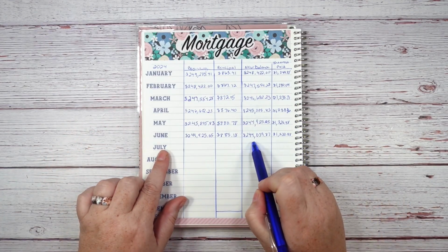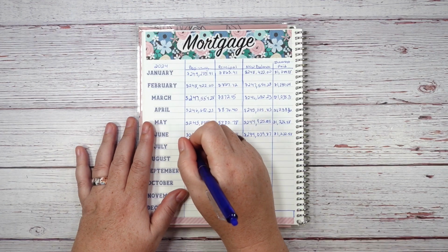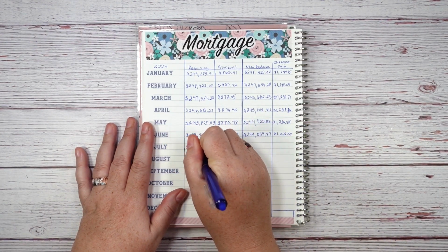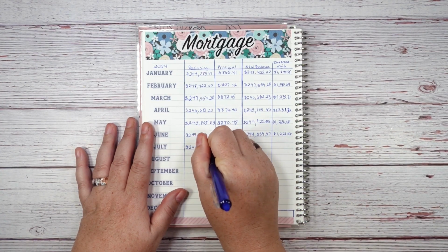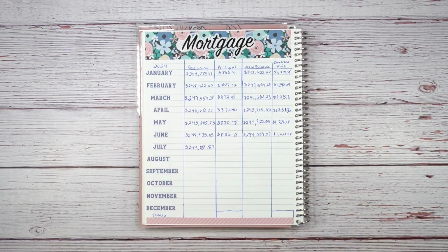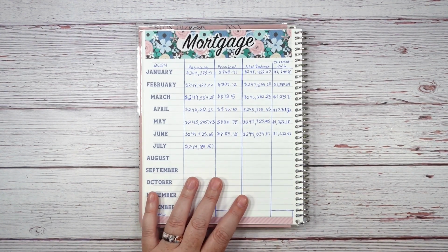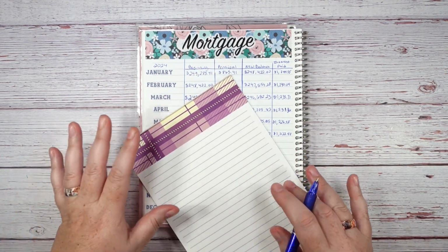So I'm going to go ahead and write this number down, and I'm going to put that right here. And we are going to look at the numbers. $244,039.87. Sorry for my sloppy handwriting. So what I have here is a principal only payment. I'm trying to figure out how I want to show you that. So our principal only payment was $550.